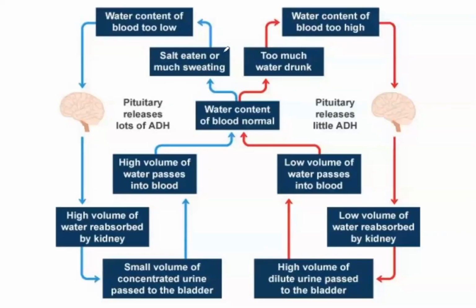When we eat too much salt or lack water intake, the water content in blood will become too low. Therefore, the osmotic pressure will become higher, so the osmoreceptor in the hypothalamus will be stimulated and will send the impulse to the pituitary gland to release a lot of antidiuretic hormone (ADH). ADH will increase the permeability of the collecting duct to water, so that a high volume of water will be reabsorbed by the kidney, then will produce concentrated urine.